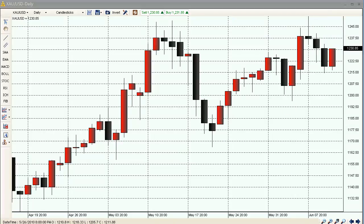So what we originally saw as a piercing line has now become an engulfing bullish, if it maintains and continues to trade like this. As you can see, this candle has in fact moved up and begun to engulf the prior day candle, currently trading at 1230.85, roughly 1231 an ounce. The market does want to move higher at this point.